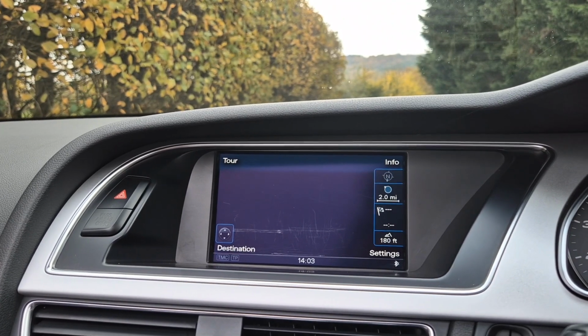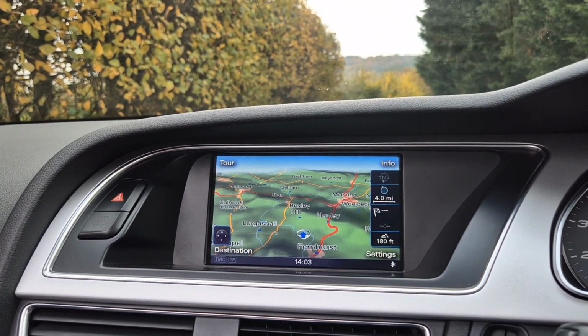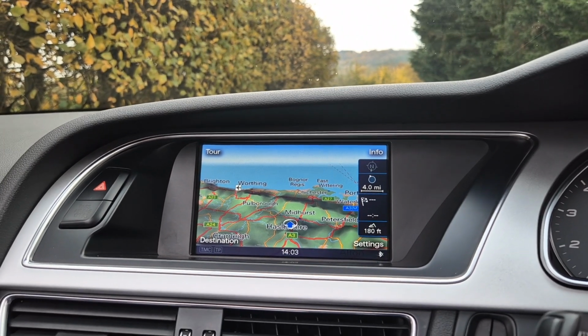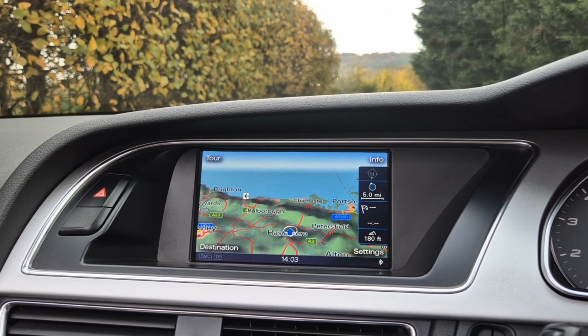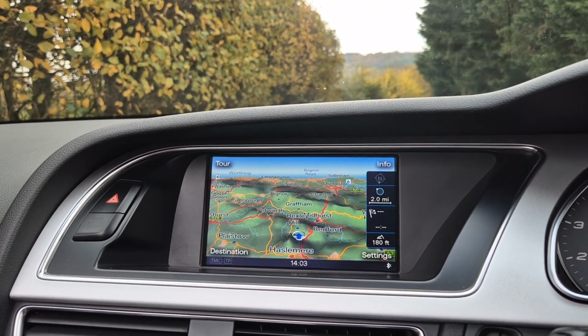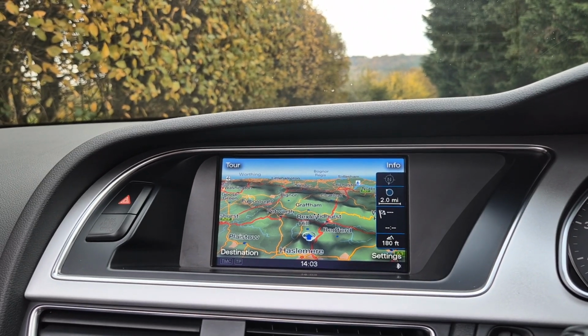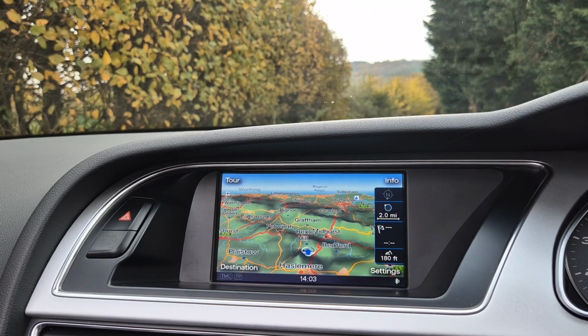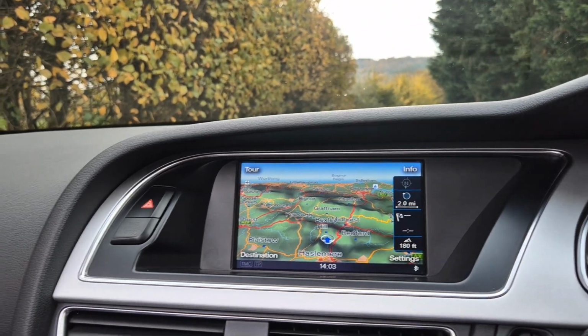Full satellite navigation for the whole of Western Europe, very nice and easy to use, takes full postcodes, has places of interest and things like that as well, and a number of different views. So again, that's quite a nice feature. That's all part of the technology package that this car has got, and I think that pretty much covers off most of the things on there actually.